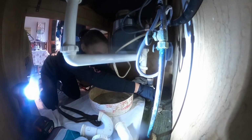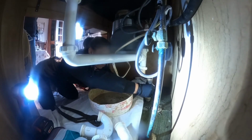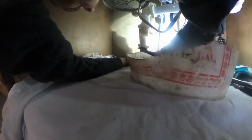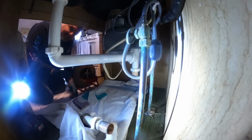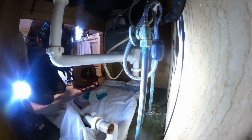You want me to leave this small piece of PVC? No. Including the continuous waste? No, just that piece. Okay. Holy macaroni. You up? Take off my cold supply. Take off that cold supply.